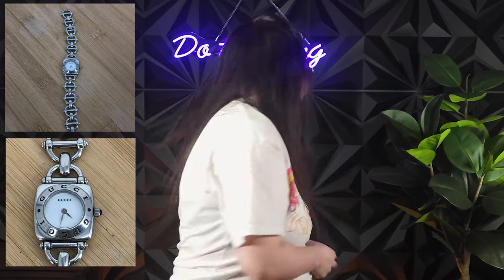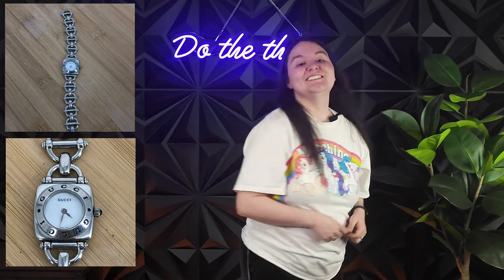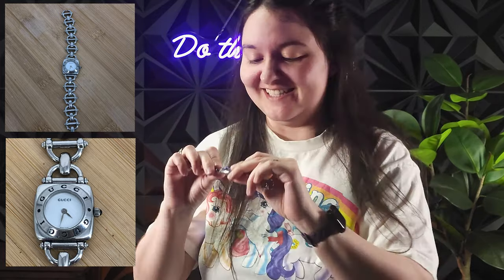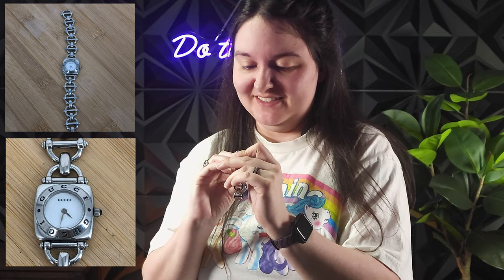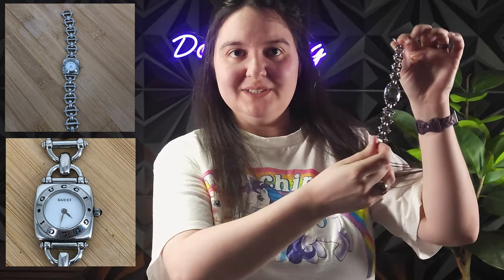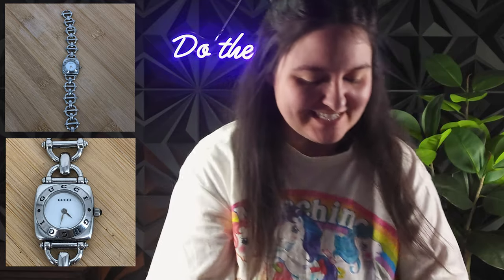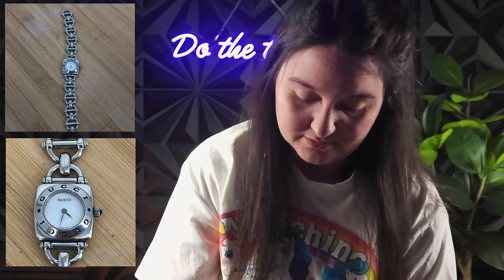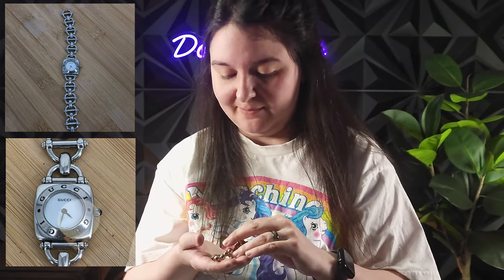Does that say Gucci? Stop it right now. Does that say Gucci on this freaking watch? It does. It says Gucci. I can read it. Oh my god. Are you ticking? No. You need a battery. I don't know what to do with this. How much is this worth? I have no idea. Oh man, we do not sell a lot of jewelry, but we're about to.